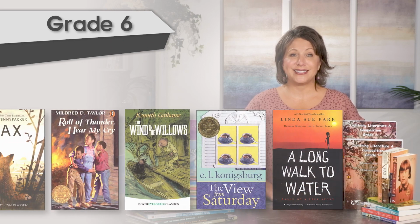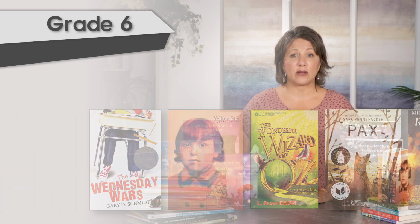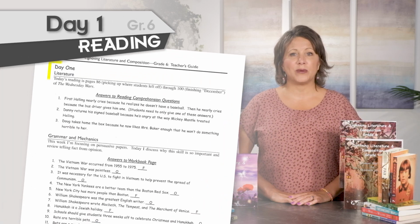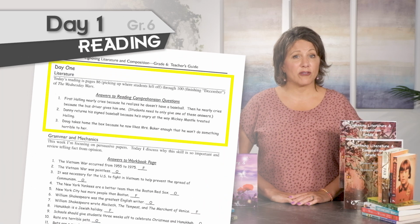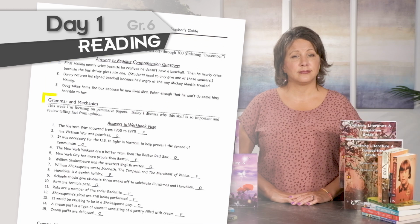Let's have a look at grade 6. Your student will read 8 novels and do 4 poetry units found in the work text. Day 1, reading. This is the second week of reading The Wednesday Wars. Pick up from last week and read pages 86 to 100. Answer the comprehension questions in the workbook.